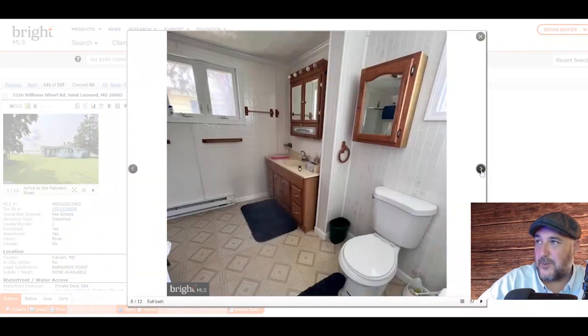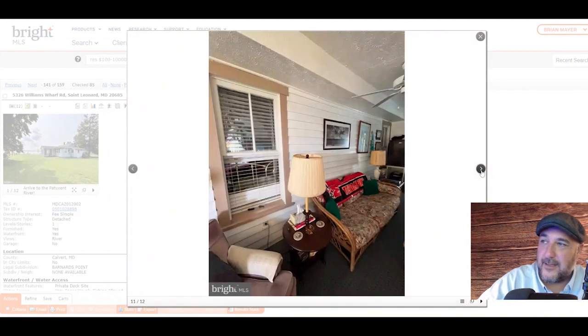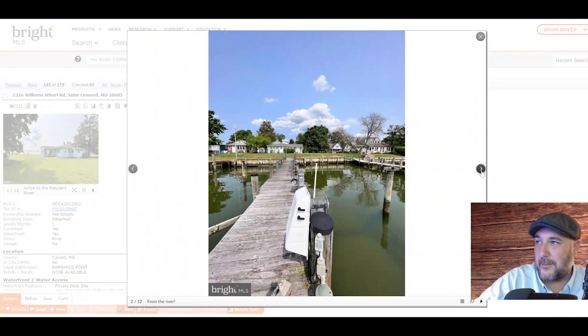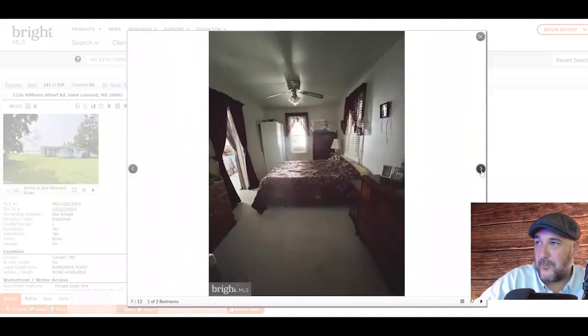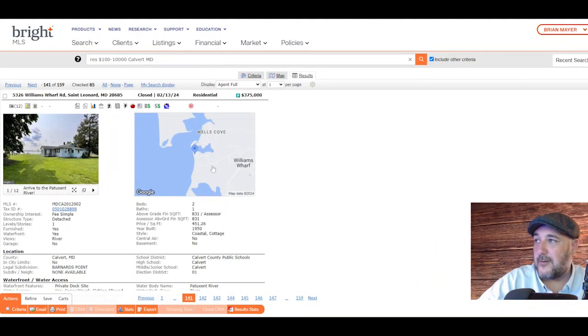Whole entire house is super dated. Probably was built at different times. Probably has lots of issues. Probably needs to be completely rehabbed. But this is not really even showing you what the benefit to this house is. The sun sets right in front of you. You are literally like on the river, looking down.